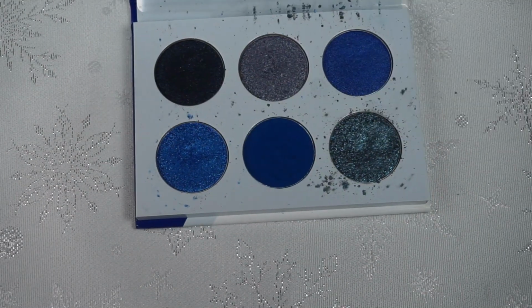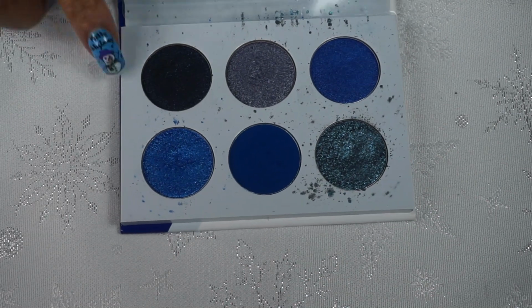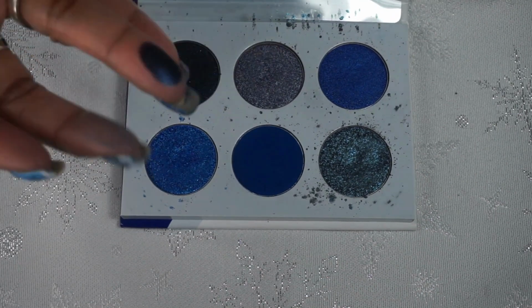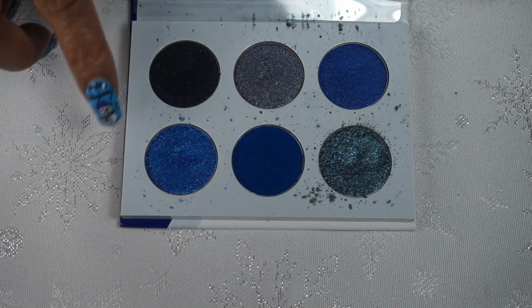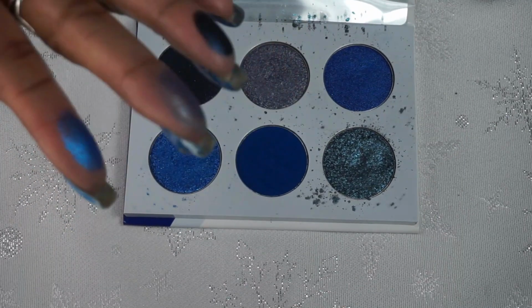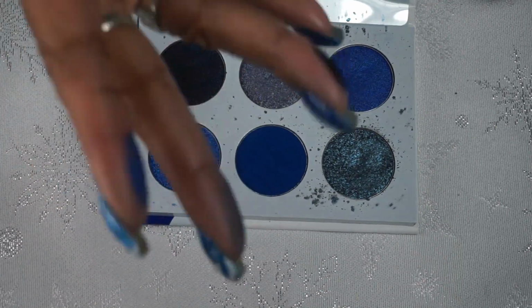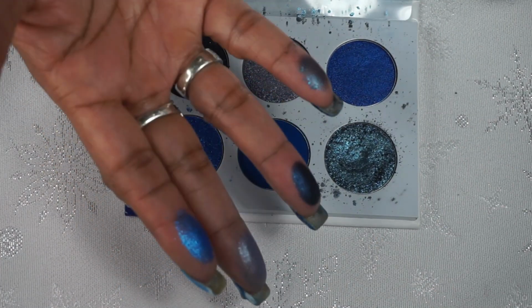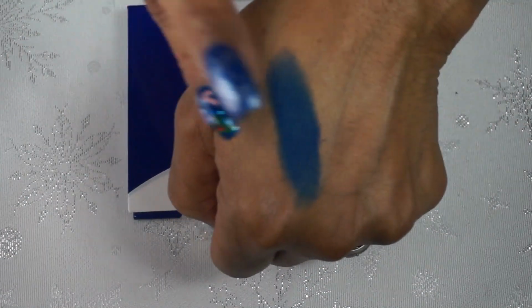But these shimmers in here are beautiful. There's only one matte, and this is like a dark shimmer here, which is absolutely gorgeous. And then these here are really pretty. This is like a gray. This color here, as you can see, is like a gray, green, turquoise color.